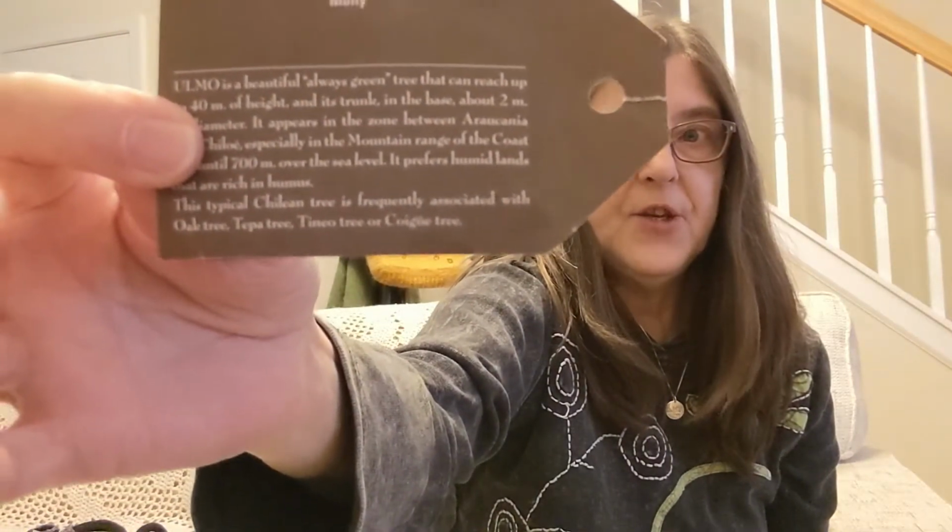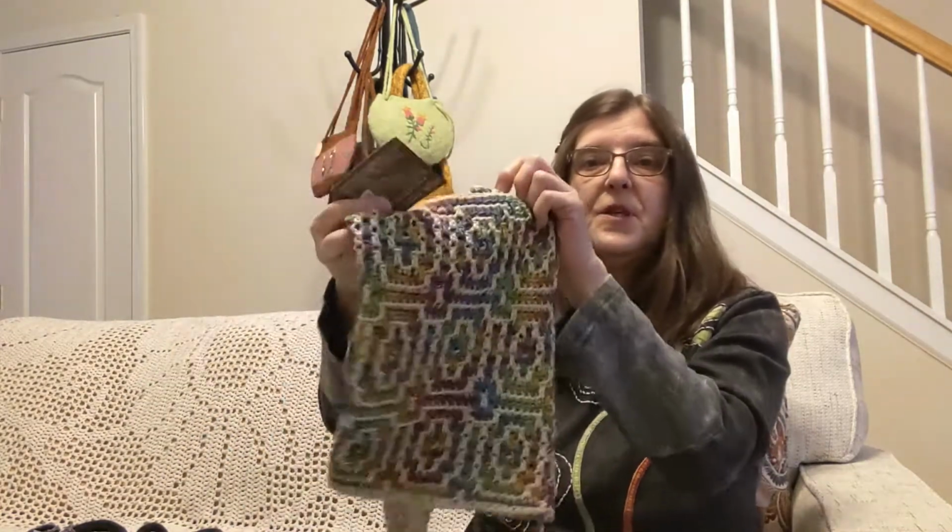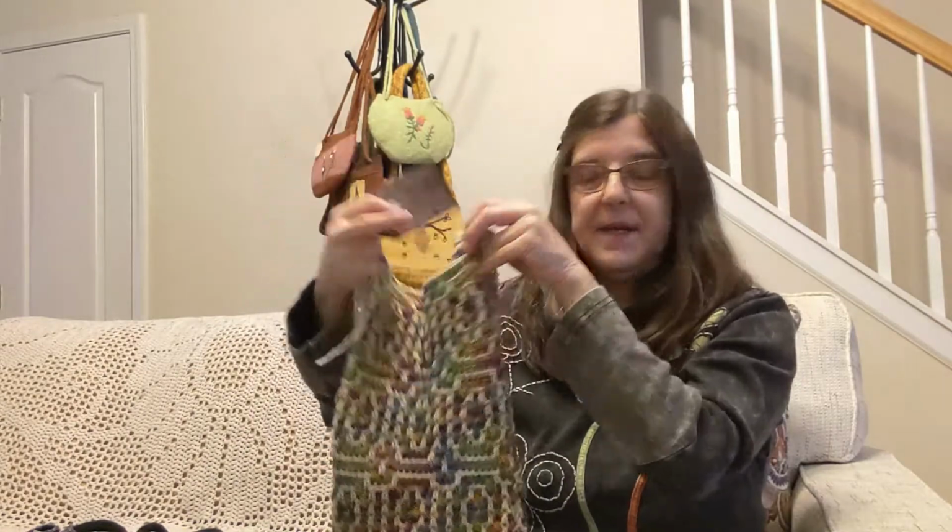And I have had this yarn, I know I got this yarn here in the town where I live, at a shop called Knit many, many, many years ago. And so these are special yarns, and this is a pretty special little bag to me.